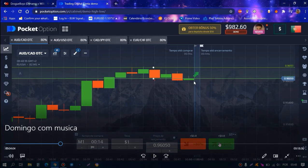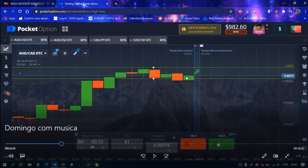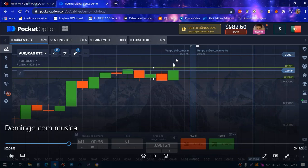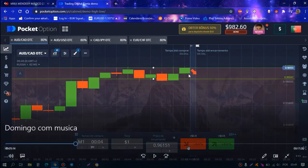Now a strong rejection, but it could not go further down. So this was my chance for a call, but now again there is a strong rejection. So I understand we're still in consolidation. So I placed a put exactly here at the resistance in the next candle, not on the opening price of this candle. You see, I didn't place a put here because of the strong rejection. I placed it exactly here at the resistance.